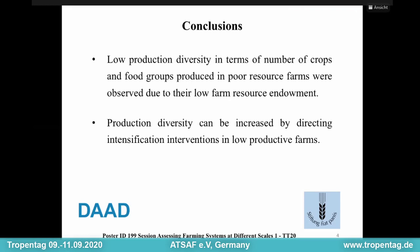Okay, so when we are looking at directing intensification interventions, for example, we can say these farms could practice mixed cropping practices, whereby they can grow a number of crops in a smaller piece of land, since they are not well endowed in land resources. So if they can plant more crops in a particular piece of land and also use other soil enhancing inputs, for example, fertilizers or manure. So those are some of the intensification strategies we're looking at.